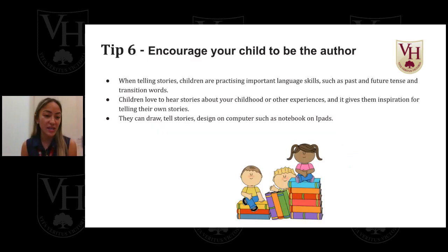Tip number 6 was to encourage your child to be the author. I know we do a lot of this in school, and you may not find the opportunities at home, but they're always there. It can be sat around the dinner table, and you can just show the children a picture of one thing and ask them to make up a story about it. They love to hear stories about your past, your childhood, and your experiences. So it gives them that inspiration to talk about their own experiences.